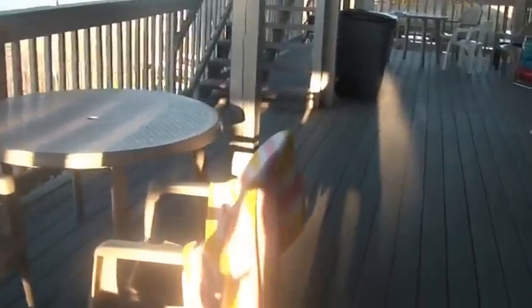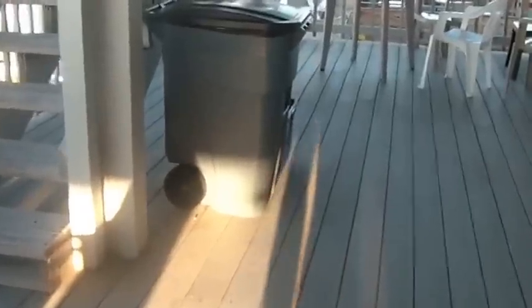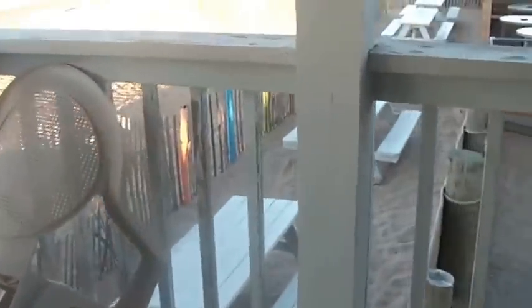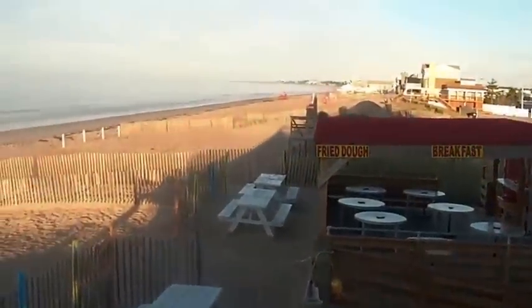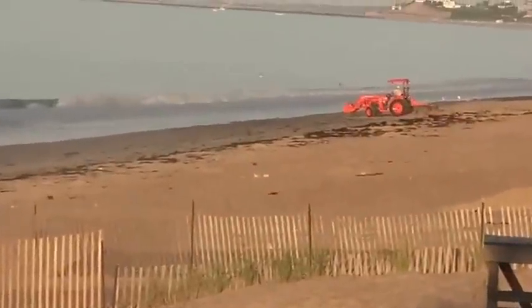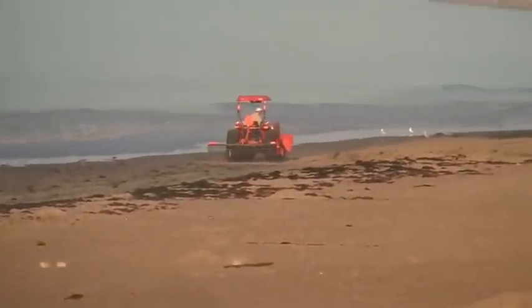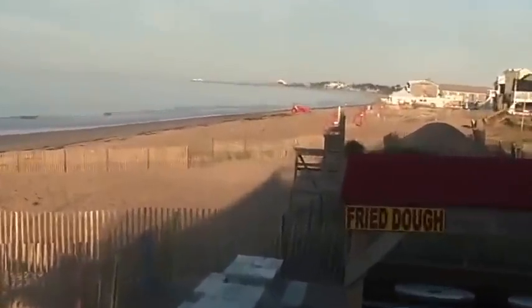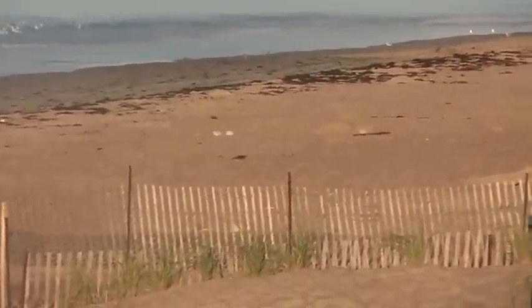Some of the families who frequent this place come back year after year. That's always interesting to see, watching the kids grow up. Misquamicut is more of a family type beach. It's not teenager wild and all that kind of stuff. They really work hard at keeping it up to par. Like you can see that Kubota backhoe loader there, cleaning up the seaweed and seagrass on the beach. As a matter of fact, not far from where that Kubota is, right there.